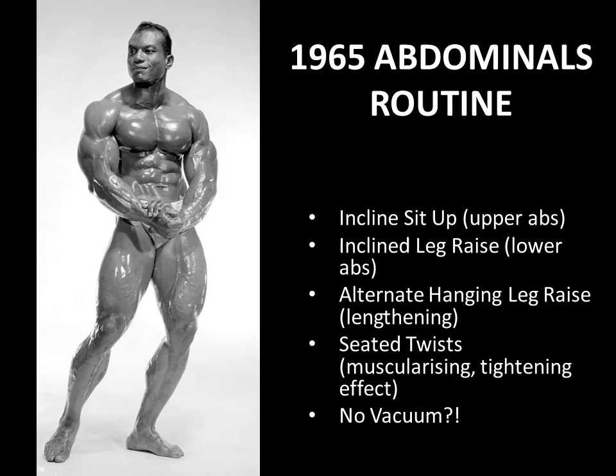Along with being blessed with a tiny hip structure, Sergio did obviously focus on developing his abdominals once he started his bodybuilding career, as seen in this 1965 abdominals routine. For example, he used the incline sit-up to develop his upper abdominals and the inclined leg raise for developing his lower abdominals, as clearly seen in this awesome shot where he's flexing his abs and thighs. He also used, very similar to Frank Zane, the hanging leg raise for lengthening the muscles of the abdominals so that the stomach doesn't protrude and you have a long, slim waistline.